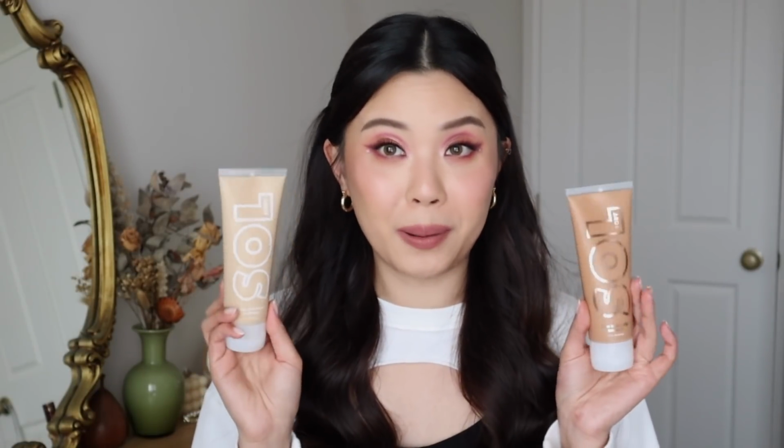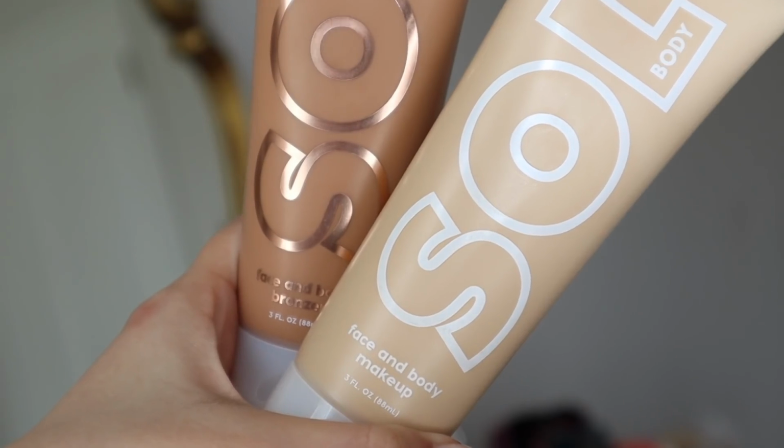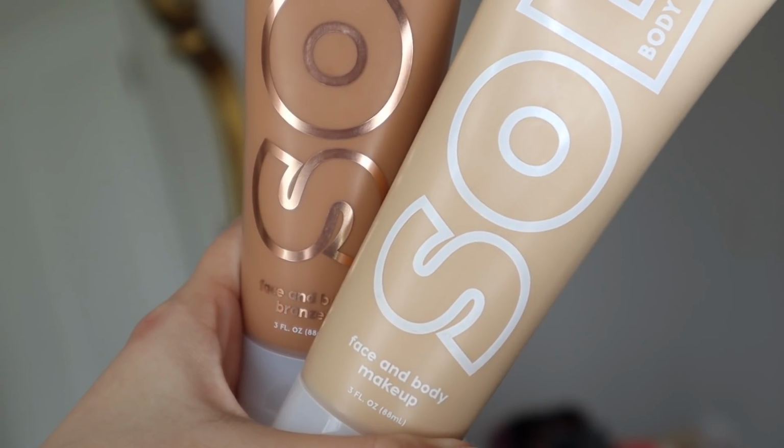But okay, let's hop into the fails of the month. So the first two technically are not fails, they're not bad products, but they're products that I'm not going to keep in my collection, I'm going to pass them on to a friend. And this comes from Soul Body. This is their face and body makeup, and this is the face and body bronzer.